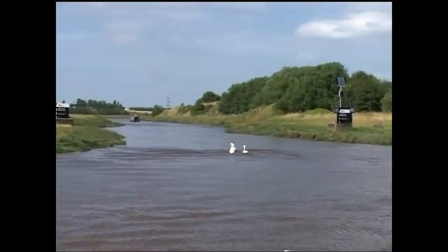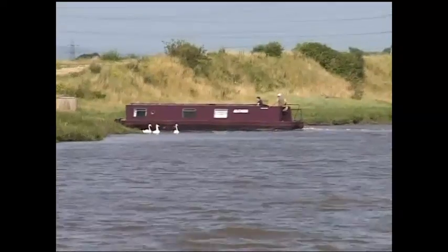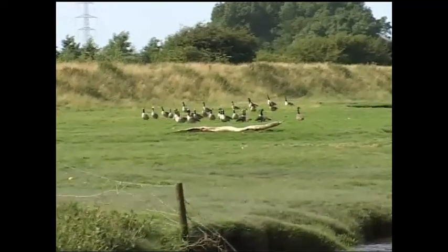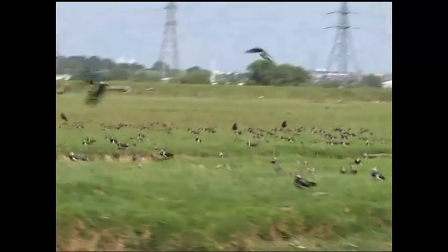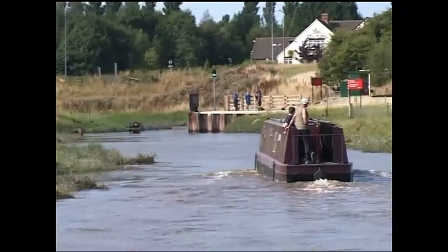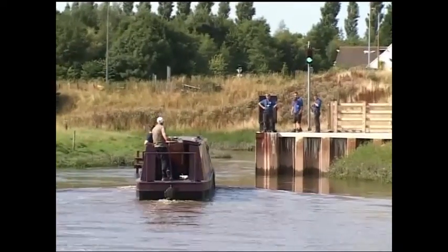A sign marks the entrance to Savick Brook and the Millennium Ribble Link. If the timings have worked out correctly, you will have enough water to sail over the tide gate. Here you are greeted by the British Waterways crew that will help you to work up the link.